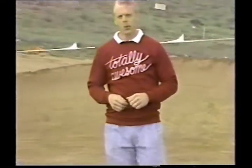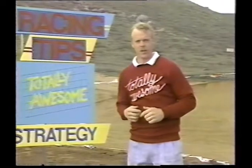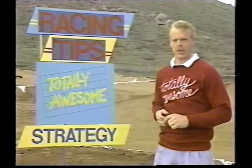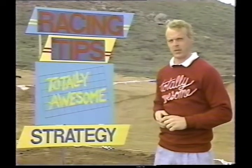This is an important part about racing, walking the track. In walking the track, you can learn about things that you don't normally see while practicing yourself. You can watch other riders take jumps, take turns, see what their lines are going to be. This is an important thing about race strategy.